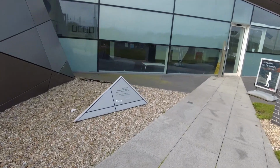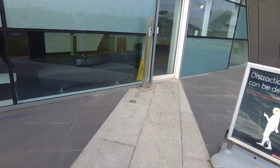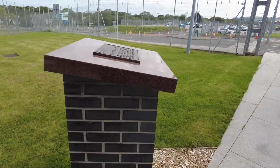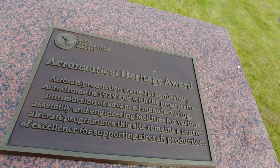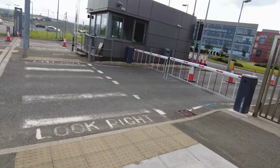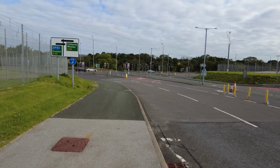This is the site entrance, opened by Kevin Taylor, Managing Director of Military Air Solutions. Wow. There's a little plaque here as well. I don't know if you can see that on the camera, but there's some writing and whatnot. So what we'll do is we'll head back down to the main road, and we'll take off and have a look from the air.